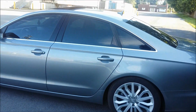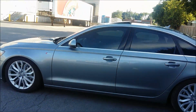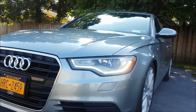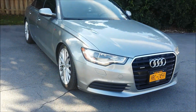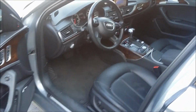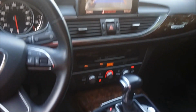This car is stock, except for the tinted windows, and it's been lowered, has coilovers. Nice thing about it is the daytime running lights, very sharp. The interior of this, one of my favorite features is the LED instrument cluster.